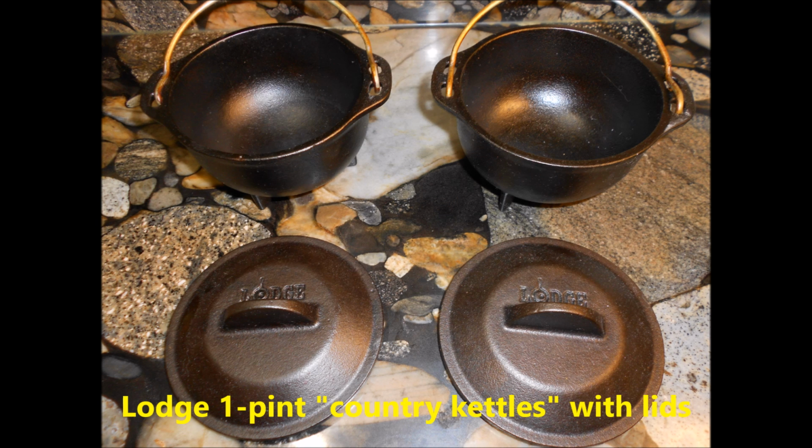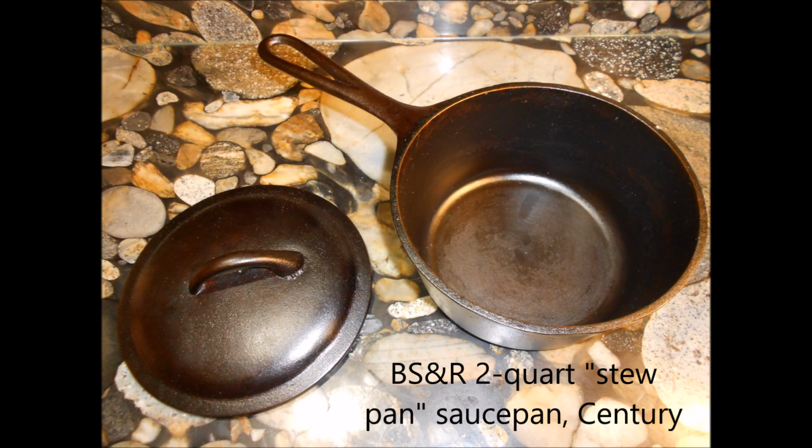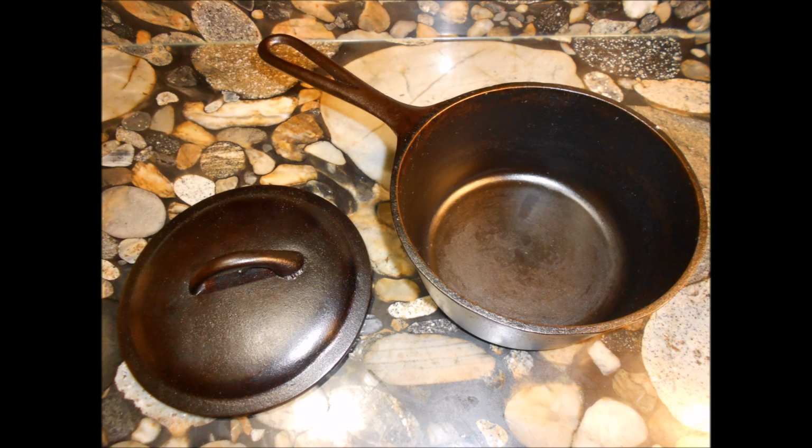This lets us move on to my cast iron pots, Dutch ovens, and cauldrons, beginning with these Lodge pint-sized kettles. I won these on Lodge's Facebook page in 2011 when they had a pizza recipe contest. They didn't come with the lids, but I found the lids at Lodge's factory store this year during the National Cornbread Festival. One of my most used pots is this BS&R 2-quart saucepan, which I use for cooking rice. Once you've made rice in cast iron, you won't have any need for a fancy rice cooker.